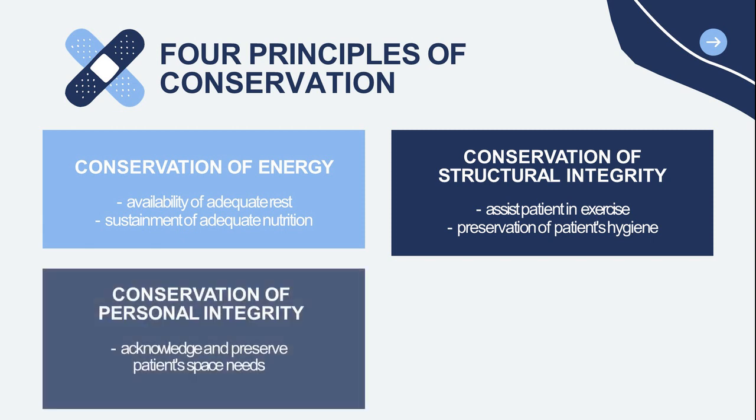For the third principle, the conservation of personal integrity. This recognizes the individual as one who strives for recognition, respect, self-awareness, selfhood, and self-determination. It includes acknowledging and preserving the patient's space needs.